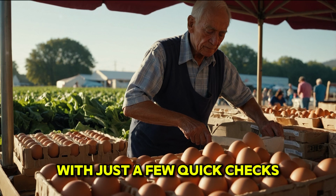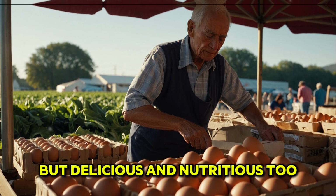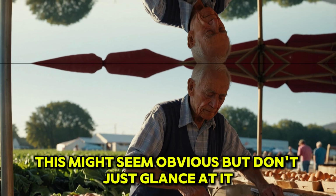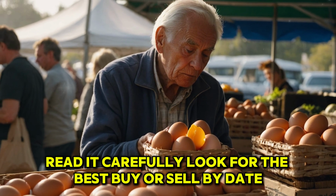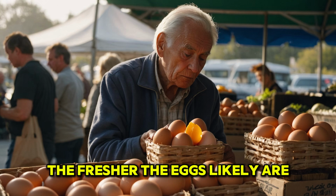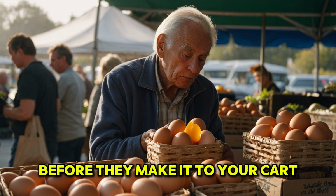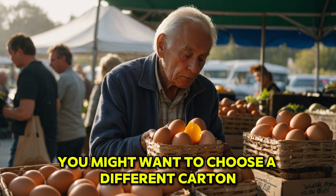With just a few quick checks, you can choose eggs that are not only safe, but delicious and nutritious too. First, check the date on the carton. This might seem obvious, but don't just glance at it, read it carefully. Look for the best by or sell by date. The farther out that date is, the fresher the eggs likely are. But keep in mind, eggs can sometimes sit on the store shelf for days before they make it to your cart. So if that date is getting close, you might want to choose a different carton.